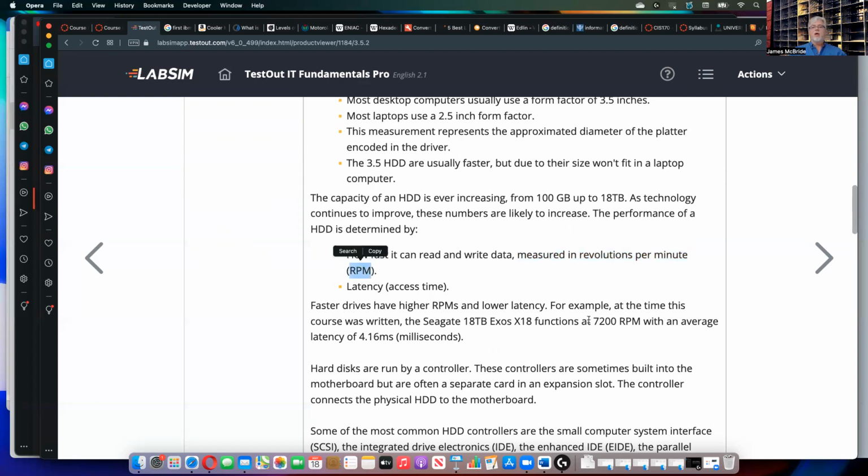So standard, I would not want to go below 7,200 RPMs. 10,000 is a better standard, and 15,000 is what they use in servers. Lots of times in your notebooks, you're dealing with 5,400 RPMs, and those are relatively slow. But why they do it is because this takes more power to do, right?